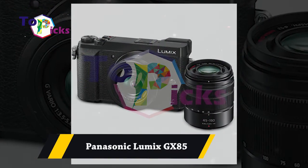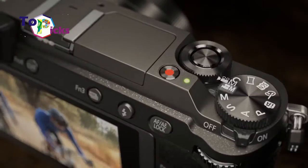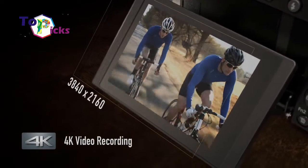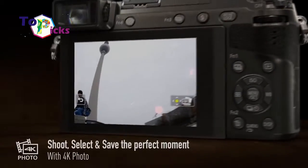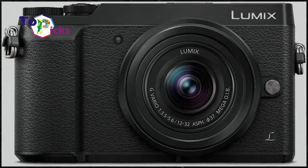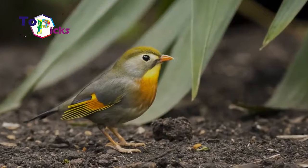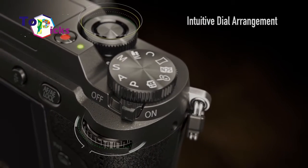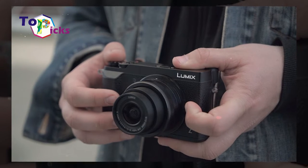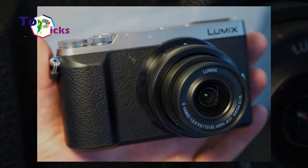Panasonic Lumix GX85. You can buy this Lumix GX85 with or without its 12 to 32mm kit zoom lens. This camera from Panasonic comes with high-tech features and a compact build. The best part of this camera is its included twin zoom kit, 5-axis image stabilization, fast AF, post-focus, and 4K ultra-high definition. This camera also has a built-in high-res electronic viewfinder on the back of the camera.